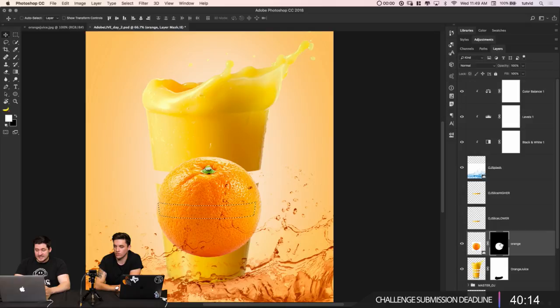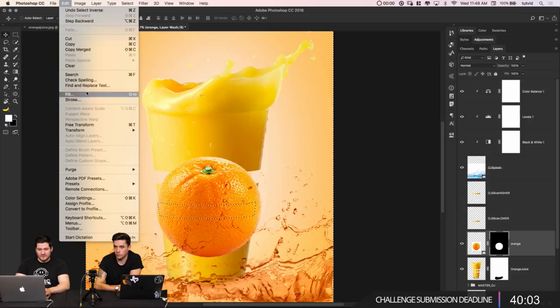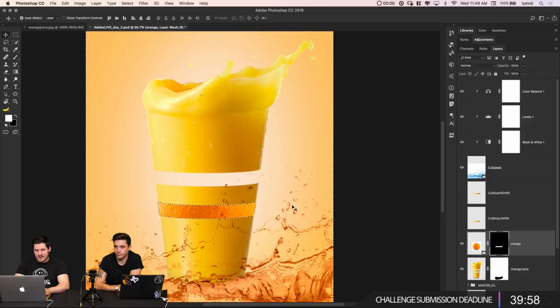So I'll select the mask. I will invert this selection by going select inverse. And I'm going to fill every other part of the mask except this little slot with black. So we can go edit fill. And we can say, yeah, for the contents, we're going to go with black here. We're going to hit okay, and then command or control D to deselect. And we've got a slice of orange juice.